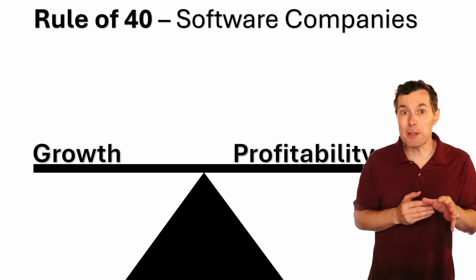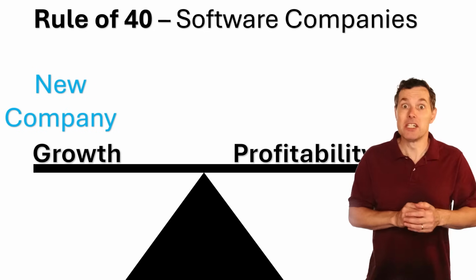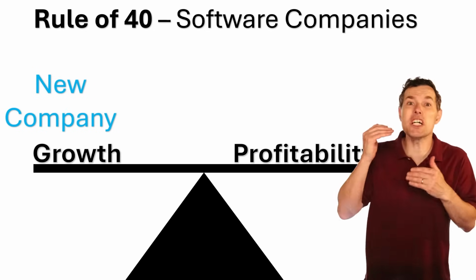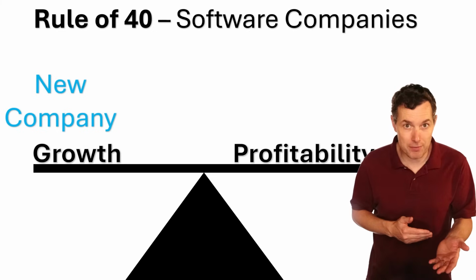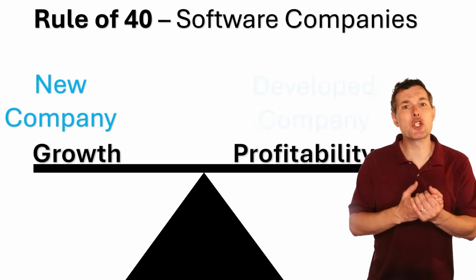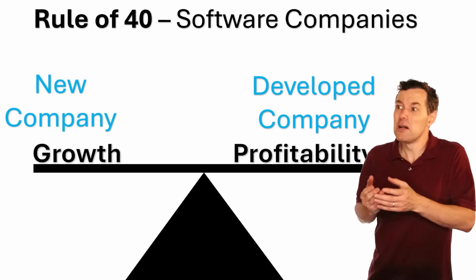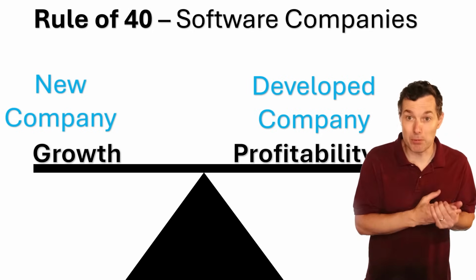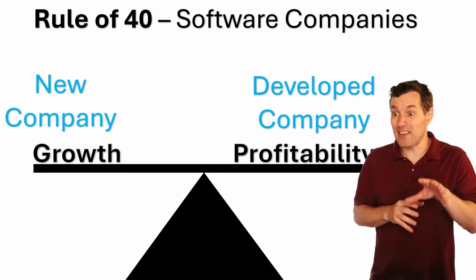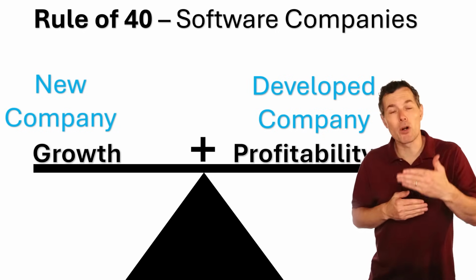Now, generally speaking, younger companies tend to lean more on the side of growth. So you might have a company growing real fast, but they're not profitable. It's easy to grow fast when you're smaller. And then as the company matures, it gets a little bit bigger, well, perhaps they become a bit more profitable, but they don't have quite the growth that they had before. Basically, the idea is that if you combine those two, you end up with a number above 40.